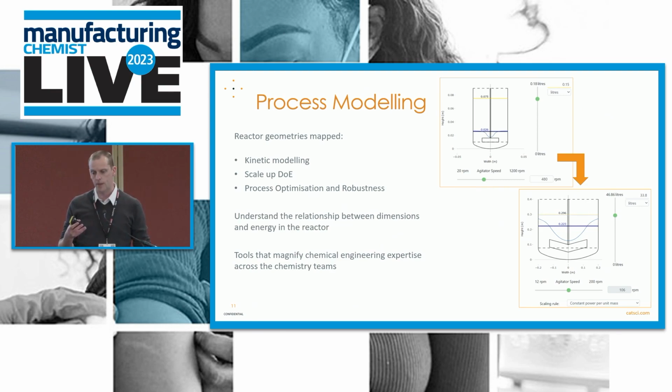So we use this at CatSci in kinetic modeling for design of experiments, as Nick described, and in process optimization and robustness testing. So we want to be able to provide processes to our customers that are going to work first time in their scale-up. And if we're able to transfer information, which is not just A plus B goes to C if you mix it in this solvent, if we've got the data that sits behind that around the energy of the impeller, the heating and cooling rates, the materials of the vessels, any other interactions that happen inside that mixing vessel, then we can really de-risk the challenges that they face when moving into scale up.